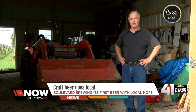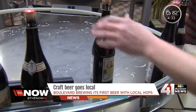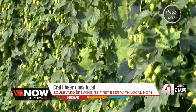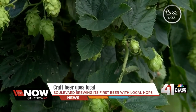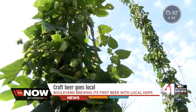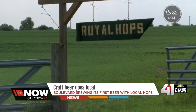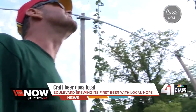We are the only hops growers in the region that we know of that are commercially producing hops. While local beer companies brew their craft suds right here in the metro, the hops they use commonly come from thousands of miles away, places like Washington State and even Belgium. But this year, Boulevard Brewery is changing things up by tapping its first ever truly local beer made from the green buds grown at the Royal Hops Yard just 30 miles away. With the new local fresh trend in the Kansas City area, we're just taking advantage of that.